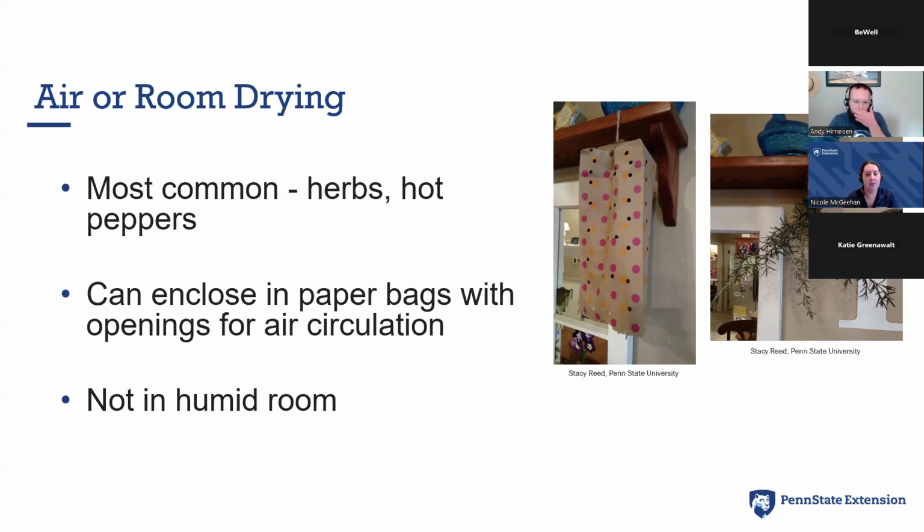The easiest herbs to dry with air room drying would be rosemary, sage, thyme, and parsley. And you can put a bag over top of them. Just make sure you poke some holes in the bag. That way, if any leaves fall, the bag would catch that for you. And you can just hang them in a room. You don't want to put it in a humid room because they will not dry very quickly.